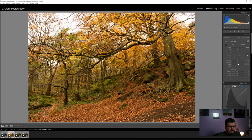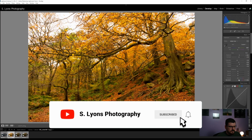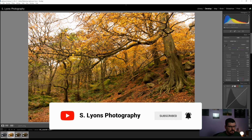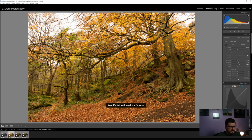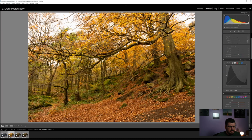Highlights down a touch, shadows. Lift it a little bit, so our contrast I think has got most of that for us. Blacks, let's just get them down a bit. Vibrance and saturation. So as much as I'm tempted to go high on the saturation, it's not doing it for me. Vibrance wise though, let's bring those colours out. Clarity, I'm not going to do too much in there.